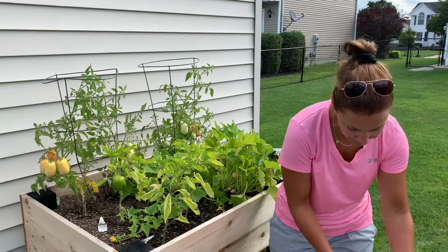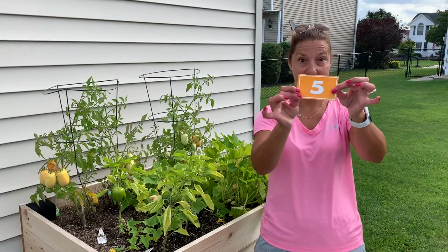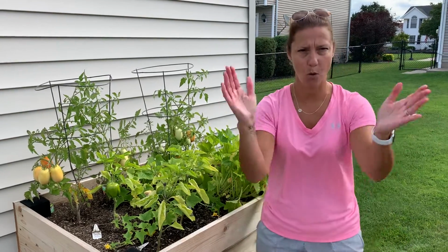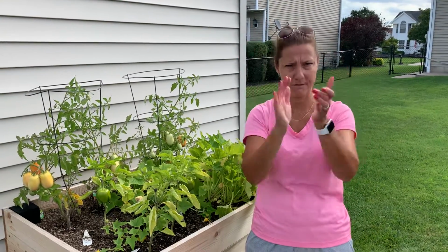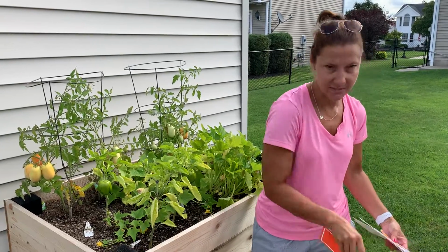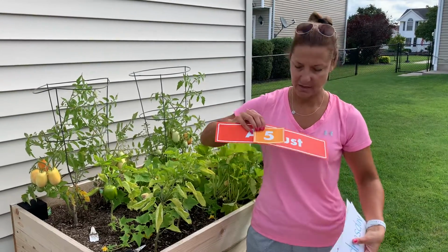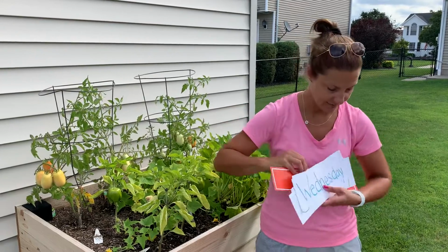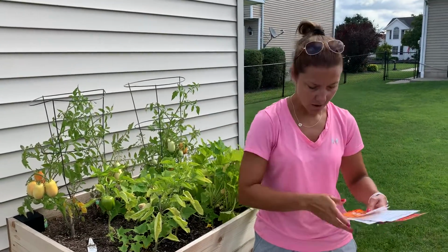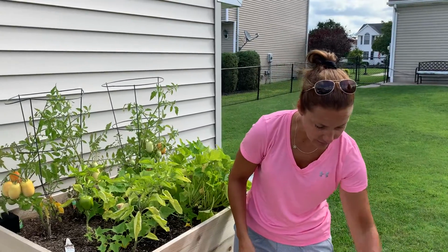And the number is 5. Can you say 5? Let's count to 5. Ready? 1, 2, 3, 4, 5. All right, so we know what day it is. It's August, number 5, and it's Wednesday. And of course, it is summer. All right, let's get to our garden here.